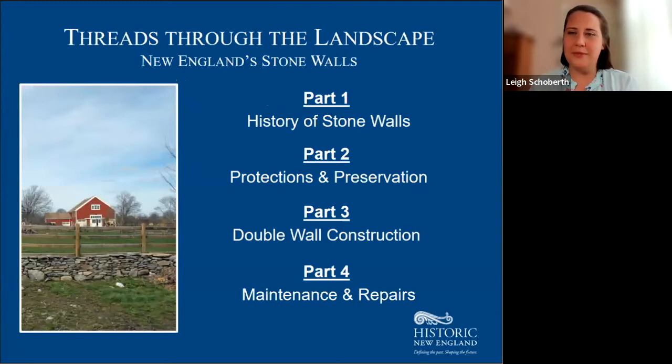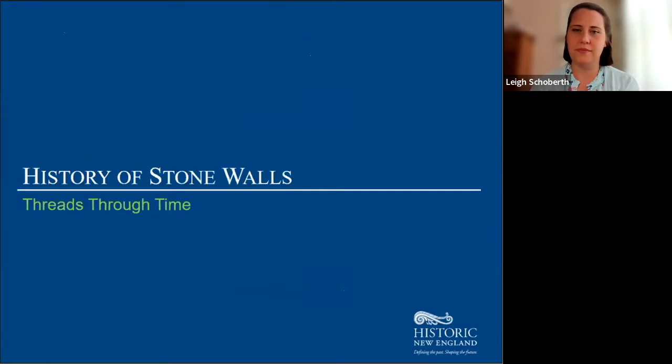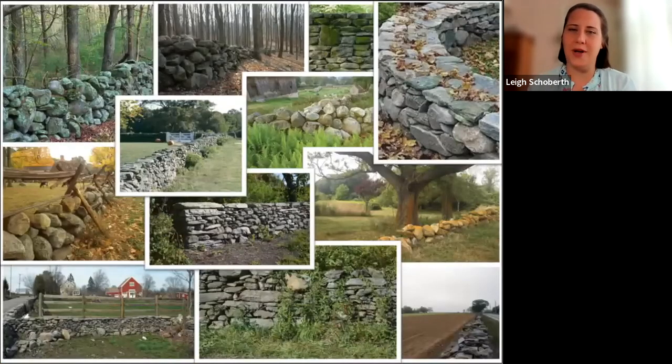Today we'll start off with our historical trends in stone wall building. Then we'll look at some of the current legal protections and preservation efforts going on in the region. And finally, we'll walk through some of the construction and things to consider if you do a stone wall and are looking at taking on maintenance or repair work. All right, so part one is history of stone walls.